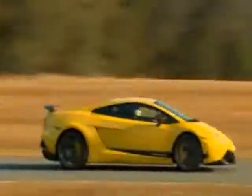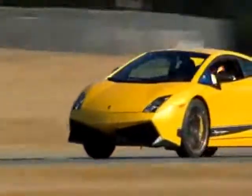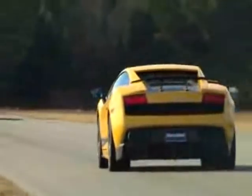The Gallardo Superleggera is a pure performance car, but also one of the most forgiving, easy-to-drive exotics we've ever seen. And we'll keep our red cape ready and waiting for the next chance at a running of this bull.